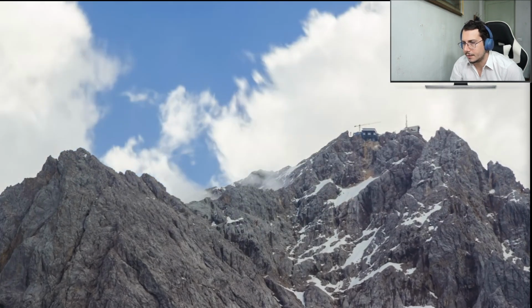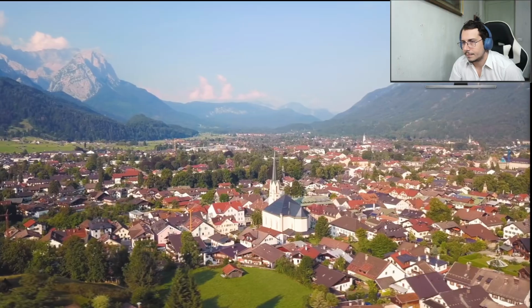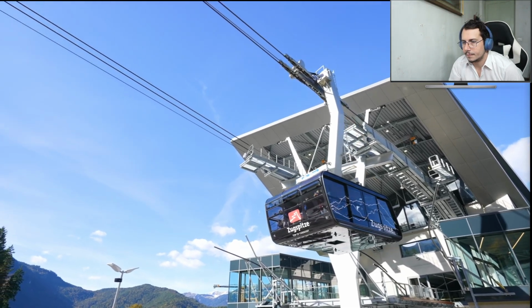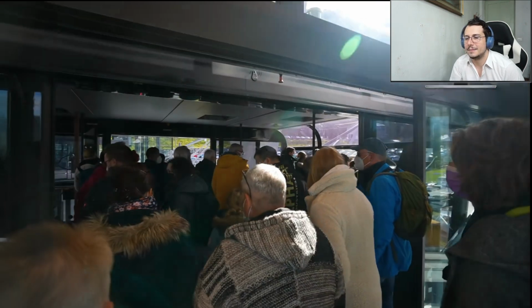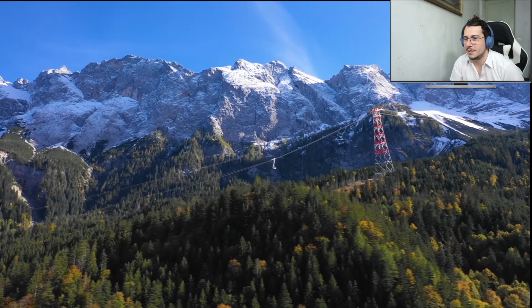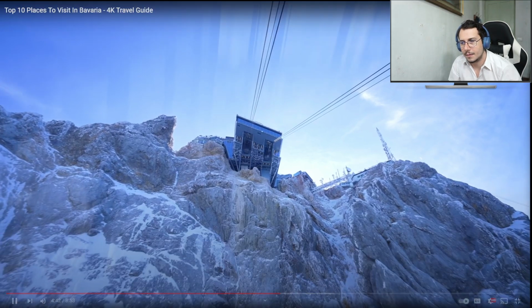Now, with a height of 2,962 meters, it's easily one of the most impressive mountains in all of Germany. Zugspitze is located south of Garmisch-Partenkirchen, and the easiest way to reach the top of the mountain is by a cable car. It costs around 60 euros, and it's one of the biggest gondolas I've ever been in. It holds several world records, including the longest free span in a cable car, with a distance of more than 3,000 meters. Honestly, an engineering phenomenon.